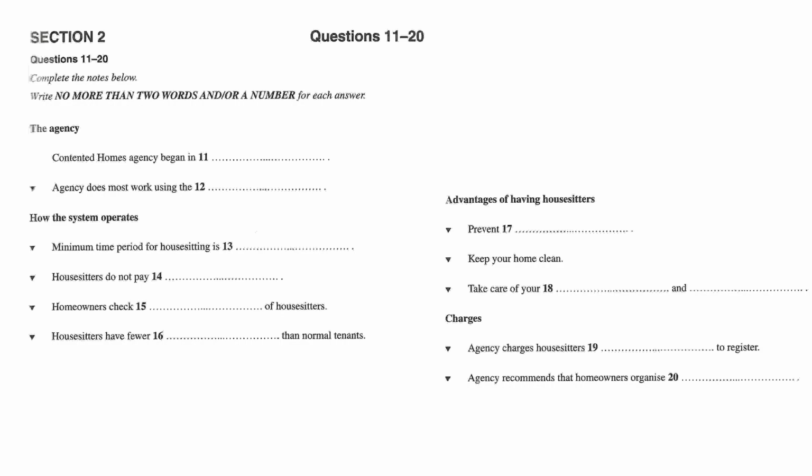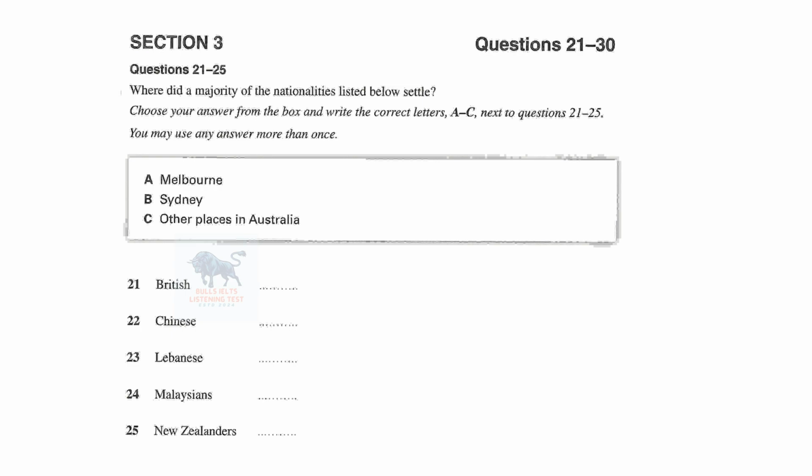That is the end of Section 2. You now have half a minute to check your answers. Now turn to Section 3. Section 3. You will hear two students talking to their teacher about a seminar paper they are preparing for their population studies class. First, you have some time to look at questions 21 to 25.